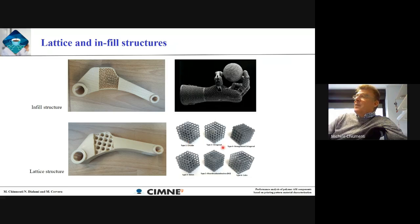There are many different kinds of inner structure, and I will talk to you a little bit later about the most interesting ones. But in any case, in this work, we focus on the infill structure because it is the most common structure to fill in a component. And as I told you, it is the default in most of the printers.